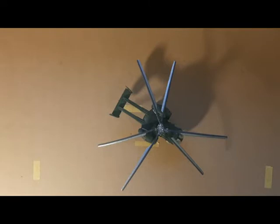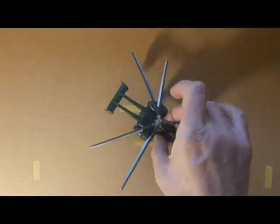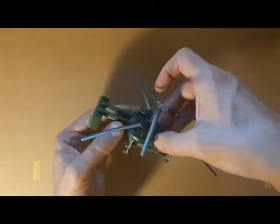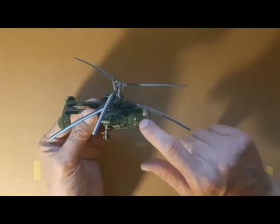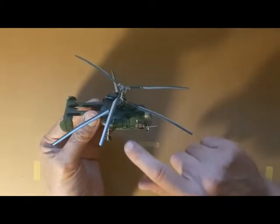I decided not to do the agricultural version. I found images of a Hungarian Air Force version. I must admit, I rather like that. Not just because the colour scheme was simpler, but because I just like the looks of it. The decals came from my own stash. The numbers were meant for Panzers. That seemed to fit quite nicely there.